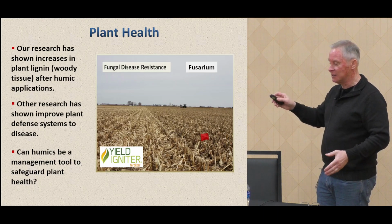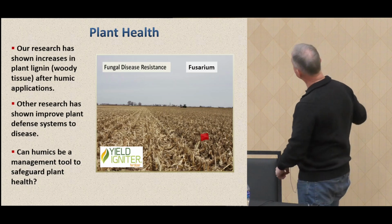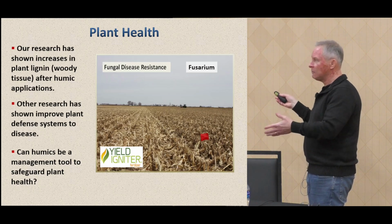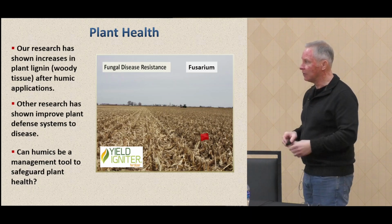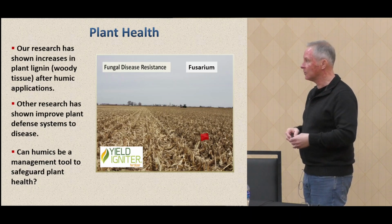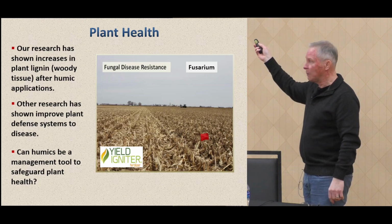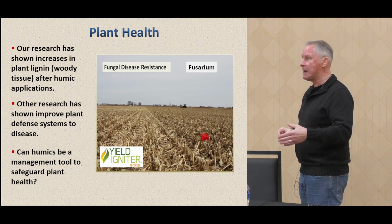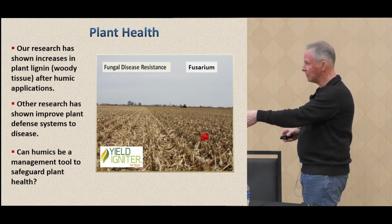It was the control, which is to the right of that red flag. That's normal corn stover in Iowa in the fall after harvest. The fusarium just grows like crazy on it. But on the strip where we put the humic product, there's not near as much on there. And then we saw it, so we had that evidence with the sugar beets with less fungal disease pressure.